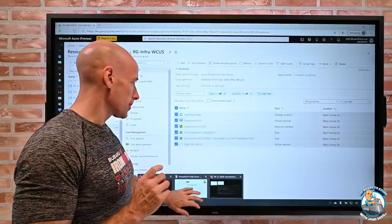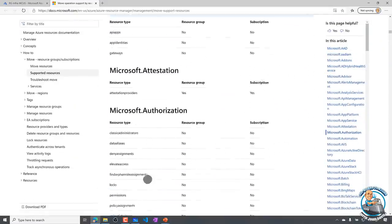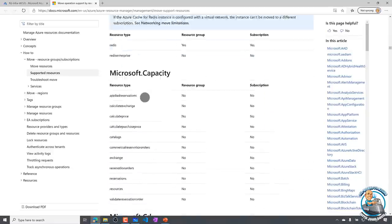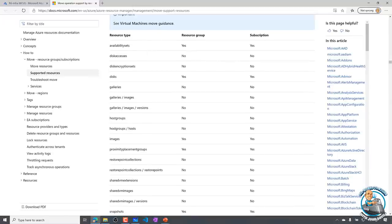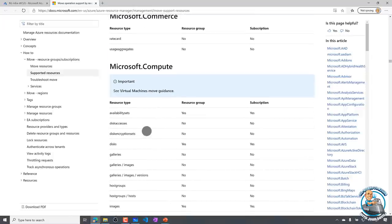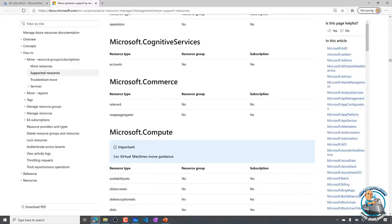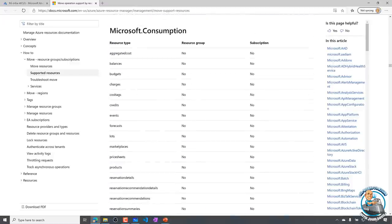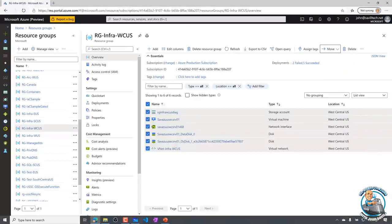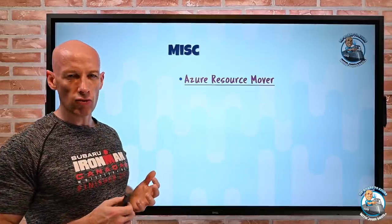Now, not everything is supported for this. If I go and look at the Azure Resource Mover documentation, it talks about all the different types of resource that exist and goes through, well, does it support moving between resource groups, between regions? Let's go and find compute. If we look at compute, scroll down to the bottom. So virtual machines, yes, they can move between resource groups and subscriptions. Disk encryption sets, disk. So it's showing me all of the different resource group and subscription options for all the different types of resource. For the region move, it's a much smaller list, and that's on the region move documentation, which goes into those details. So if you're curious about that, go and check out the docs, and it tells you which ones can move between regions, but it's a much smaller list.